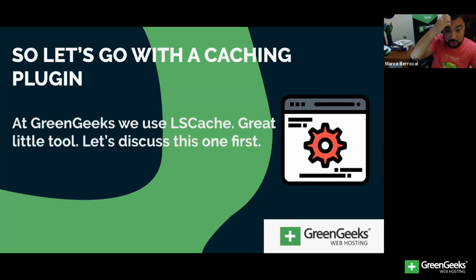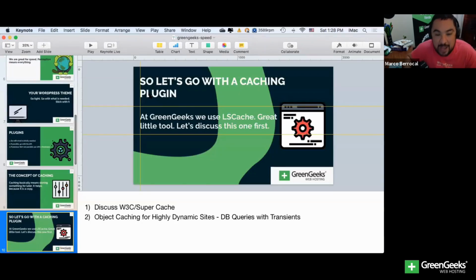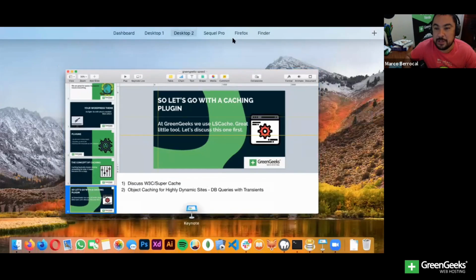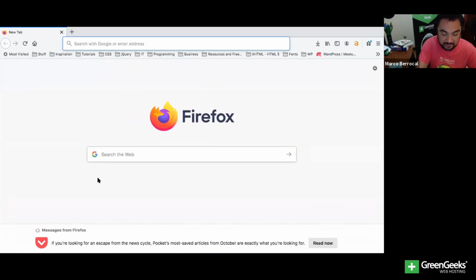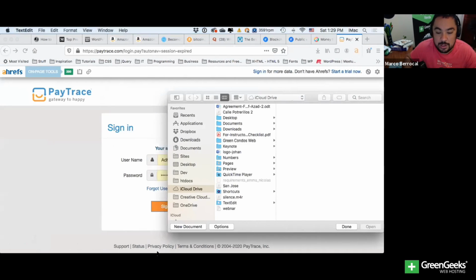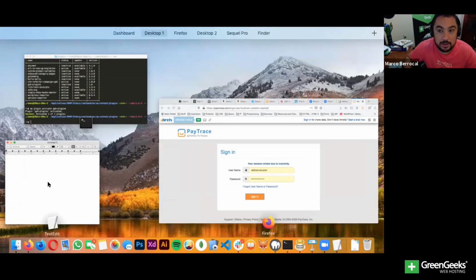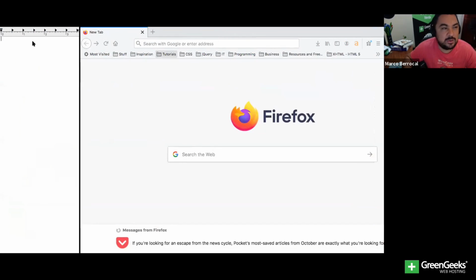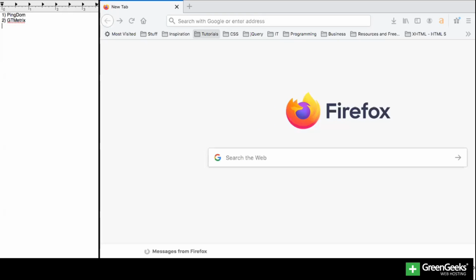But first, we are going to see some of the tools that I actually use to measure a website. I'm going to write this here so you can see. New document here. So let's do it like this. First of all, I use something called Pingdom. I use GTmetrix. And I also use this little tool called loader.io.